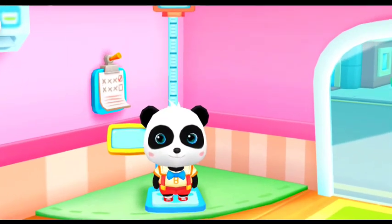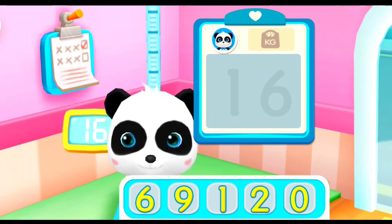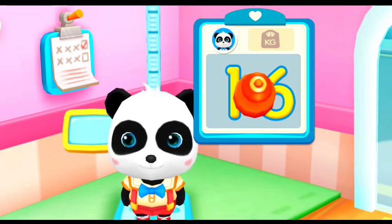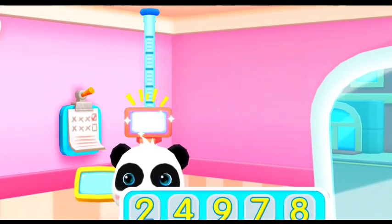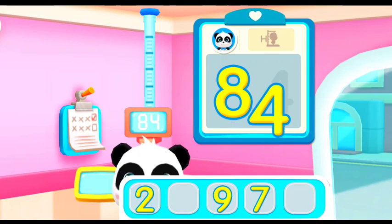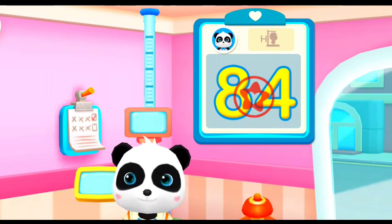Measuring weight and height. Kiki's weight. 16 kilograms. Write the numbers on the board. Yes, you're right. Put the stamp on the number.